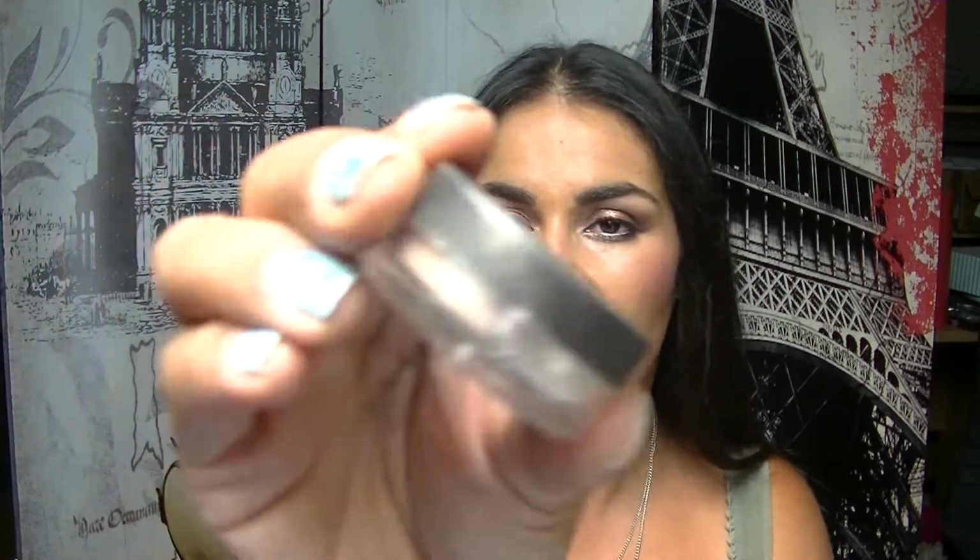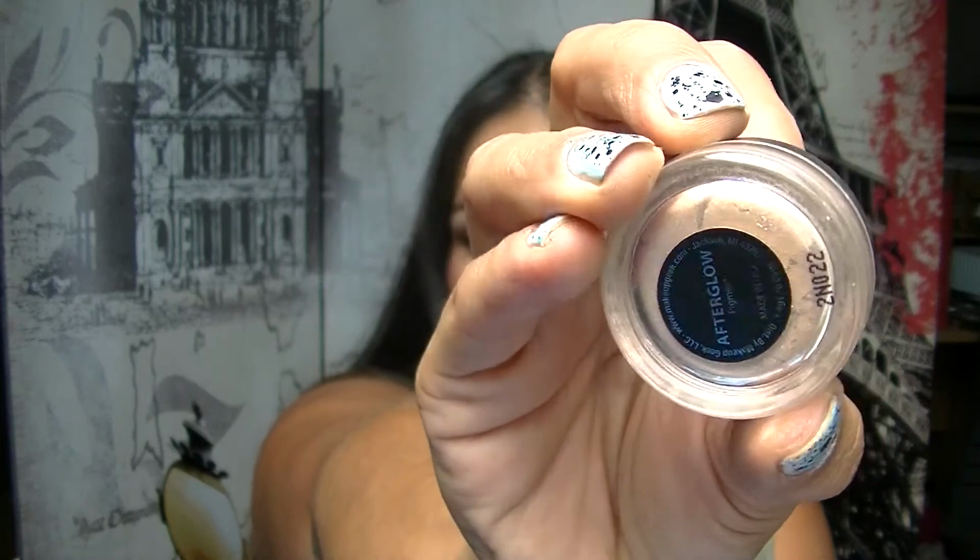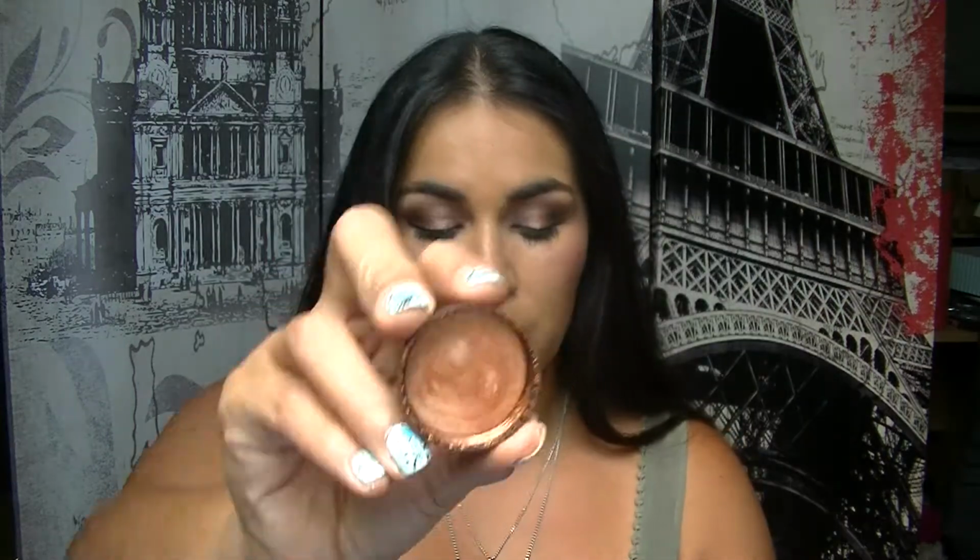The ones I really like are Afterglow. It's a really nice sort of tanny kind of colour. Vegas Lights, I did a tutorial with this one this year. It is just gorgeous. Like, look at this.